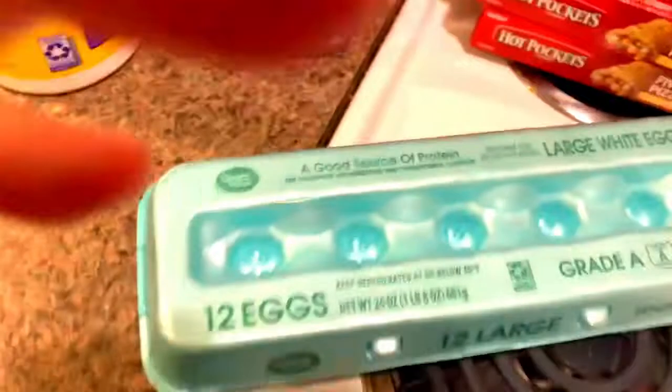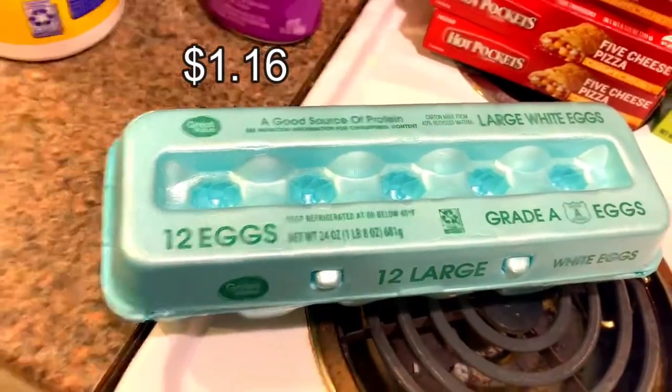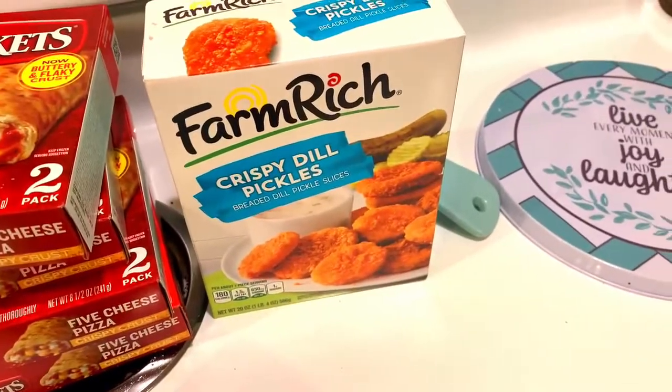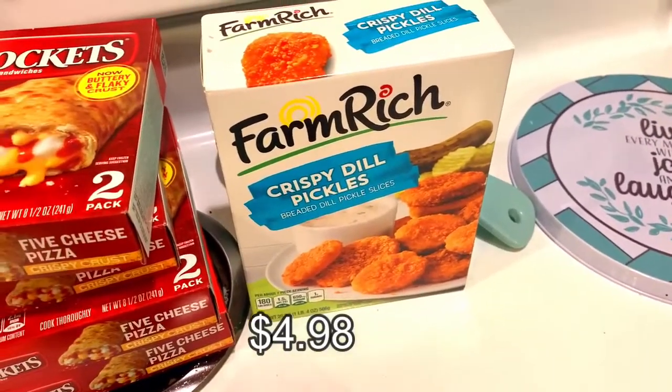Got a dozen eggs, and we got to try with our little mayo Q sauce, these crispy dill pickle chips. All right, you guys, that is everything that we got at Walmart this time around. We spent right around $300 or so.